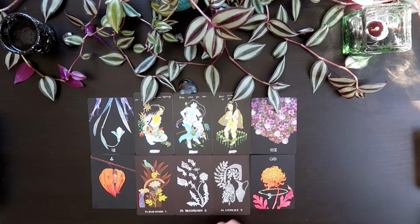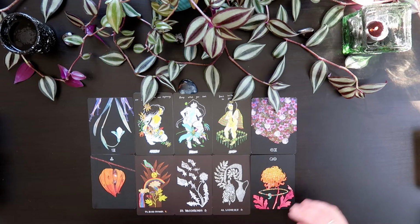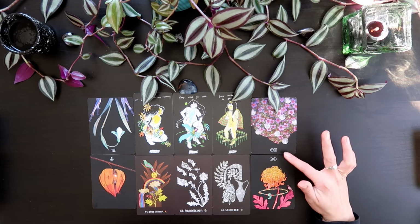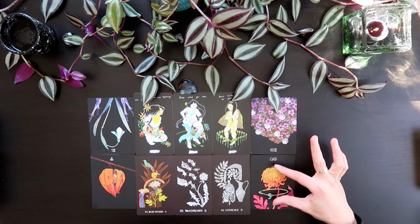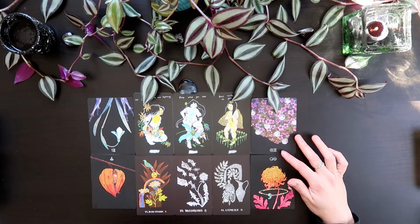Interesting here. This is a new deck for me, so I'm just noticing this person is in a wheelchair. So there might be a message there of neglecting your health can lead to further complications, or your mental health can end up affecting your physical health, all kinds of health messages, but you are blocking some amount of abundance.